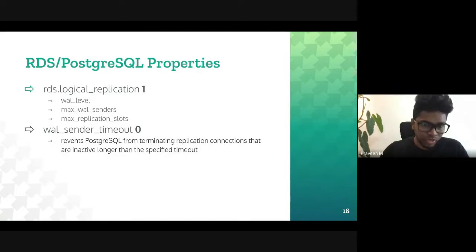And we had to take care of a few things in our parameter groups that we know of in Amazon RDS. These are basically server properties for Postgres. The first one is about letting RDS know that we are going to do logical replication. That basically means that it will create an RDS super user through which you can read all the logs or any server-based logs that generally would be protected.